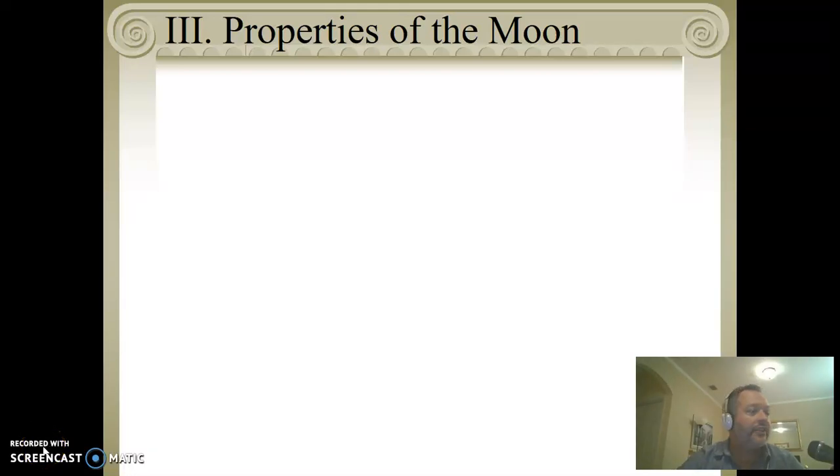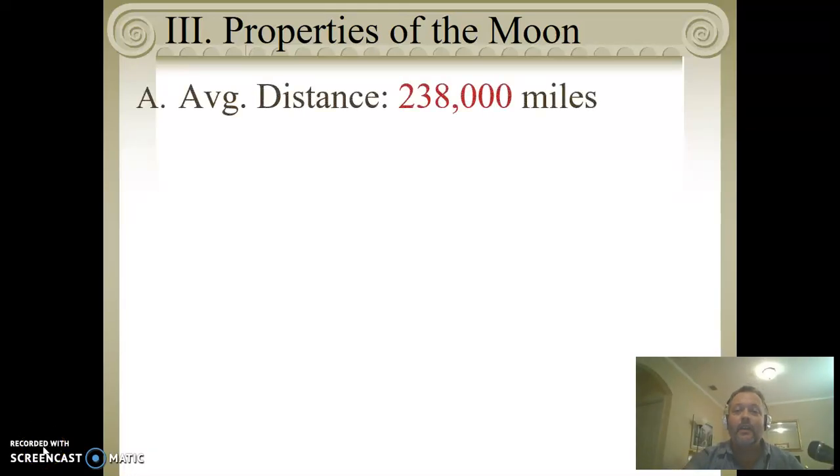Okay, Section 3, Properties of the Moon. We know that the moon is, on average, 238,000 miles away. That's an average because, of course, it's an elliptical orbit. It's not perfectly circular, so it changes. That's why some full moons are larger than others, and the largest one of the year gets called a supermoon. Seems to be kind of a new term they came up with.